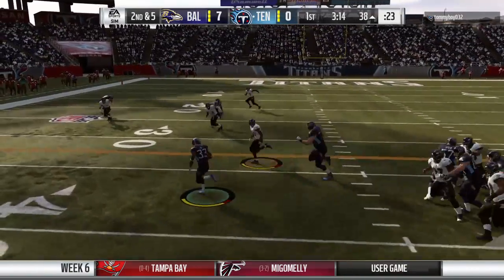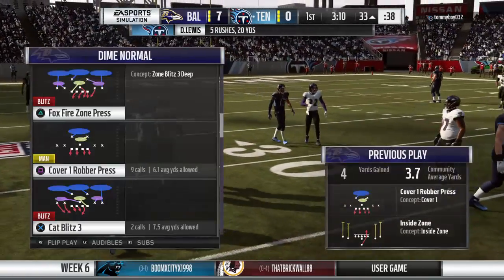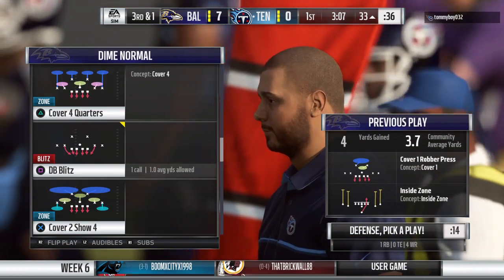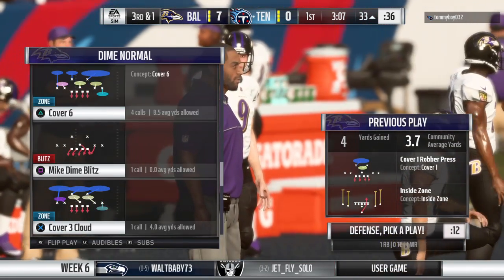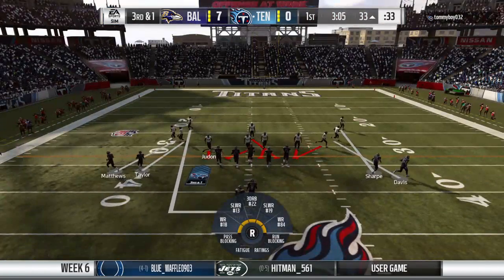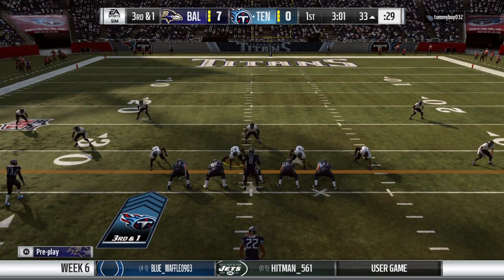Now they'll run with Lewis, and he'll be taken down at the 33, a pickup of about 4. It's really simple to say that they know their identity, that they are a passing team. But one of the reasons that they're so successful, they know how to mix in the run and make sure that they keep the defense off balance and not able to just simply say, let's go get the quarterback and disrupt things.